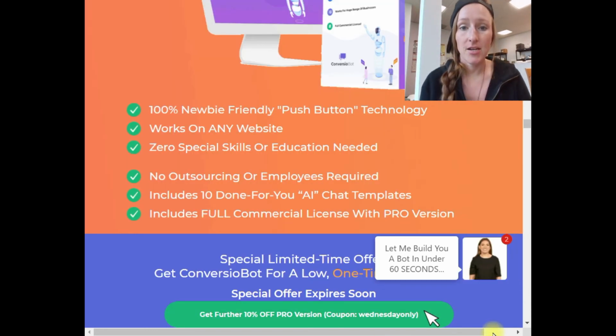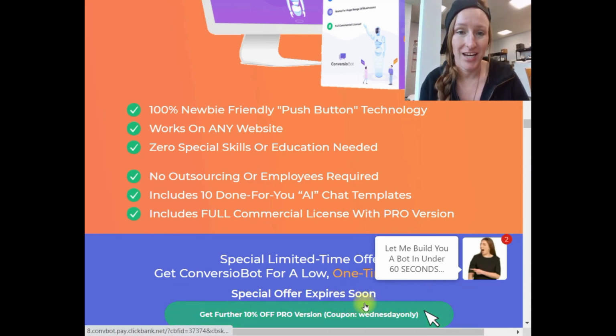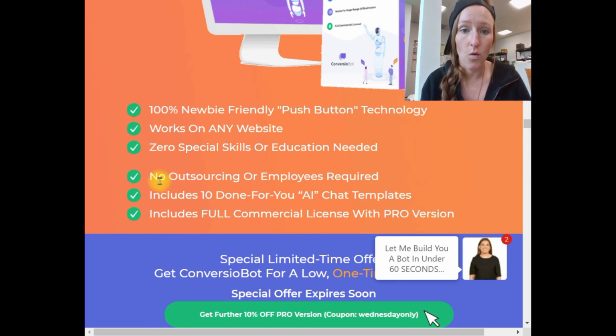A couple other things that are different about it. It's a one-time price right now with this coupon code, which I think changes every day. So I don't know how long the coupon code's going to be there, but it's a one-time price. So that's pretty different. Most of these chatbot softwares are monthly. So that's pretty cool. Also, you don't need any coding or tech skills to be able to do it.